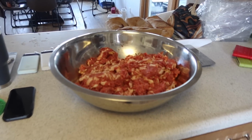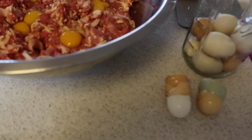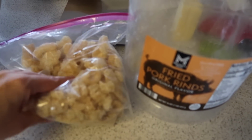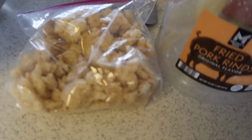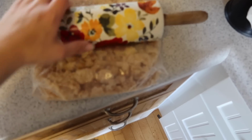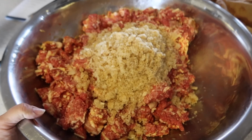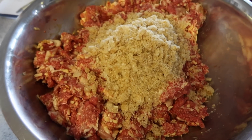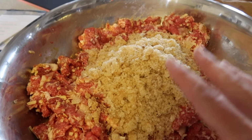Had to upgrade the bowl. Lots of cheese, like 3 cups, plus 6 eggs. Next is pork rinds, and I'm gonna crush them up in this bag. I have a lot more, but I'll go for about 3 cups worth. Actually, I think I'm gonna get my rolling pin. That was just over 3 cups, which is perfect, because I'm just over on everything. Okay, I'm gonna put this last ingredient in and add some garlic powder, salt and pepper.